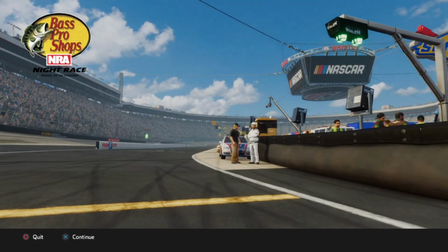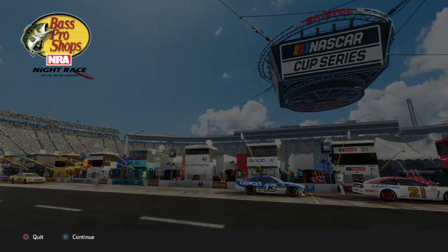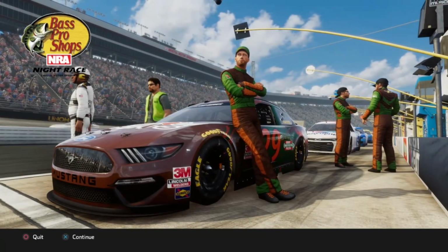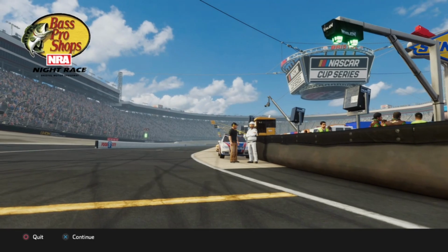Welcome back, race fans, to the RTC Racing Channel for Race 11 of the NASCAR Heat 5 Custom Season. Today's race is coming to you from the Last Great Coliseum, Bristol Motor Speedway. This should be an exciting race as all 40 drivers beat and bang around this half-mile bull ring. I know I'm ready, and I hope you are as well, so let's get to some short track action.